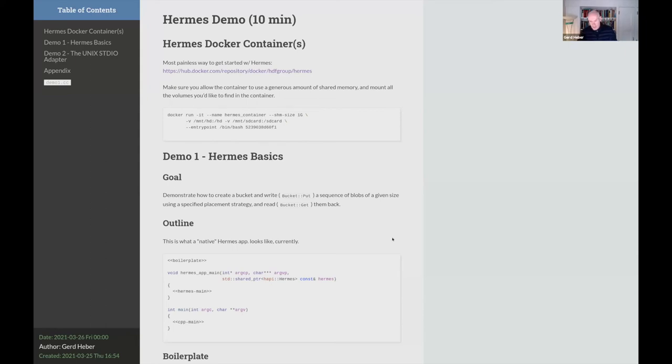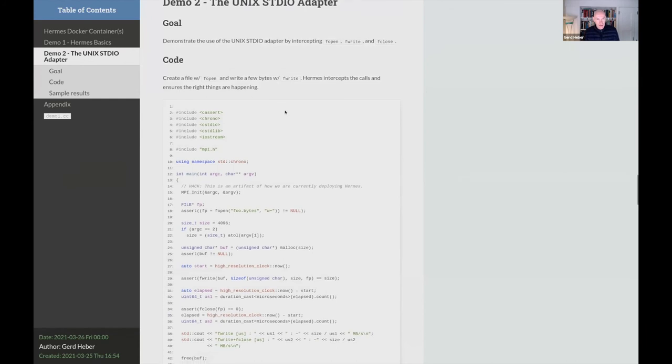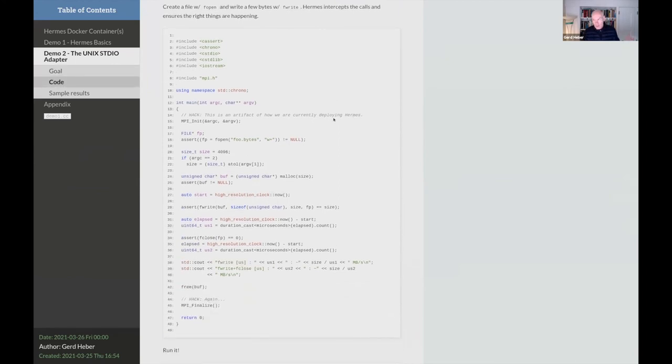So this is hyperlinked. If you go online, you get here. This is how you start the container. So you see here, you need some shared memory segment. I mount the hard disk, and I mount the SD card and so forth. And then I'm going to jump straight to the second example. I just have a standard Unix standard IO application that does fopen, fwrite, and fclose. And I run this program, I LD_PRELOAD the Hermes Unix standard IO adapter, and then basically print timings down here, how much time I'm spending in fwrite and how much time I'm spending in fwrite plus the fclose. And so I'm gonna switch once more.